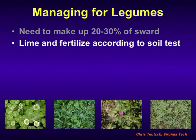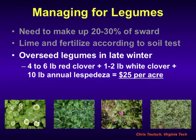We want to fertilize and lime according to soil test. And I know I've said this many, many times before, but don't guess. I mean, soil tests in Virginia are free. What we want to do in that pasture is create an environment in which those legumes are going to thrive. Sometimes if we just change our management within that pasture, legumes will come into that pasture. Sometimes we don't have that seed bank there.